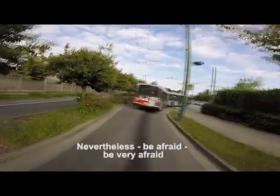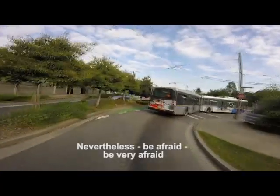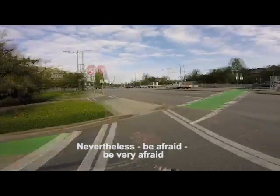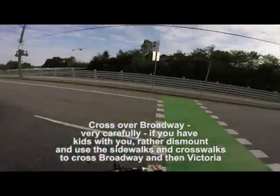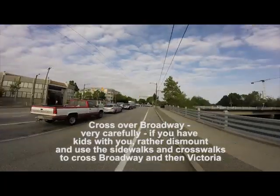As you can see, coming into view up ahead is a green uncontrolled crosswalk that you can take over 6 lanes of traffic. If you're nervous or inexperienced, go off on the sidewalk on your left here and cross over at the controlled intersection. Now, Joe obviously is an experienced rider. He's doing this quite well, but it's also 7 o'clock at night, so the traffic is light.